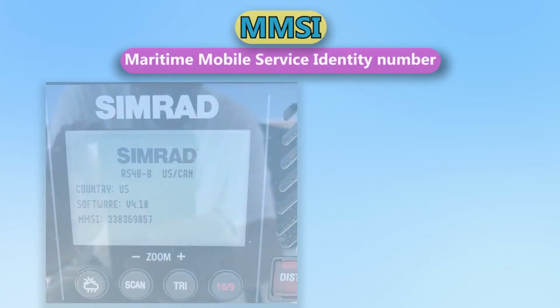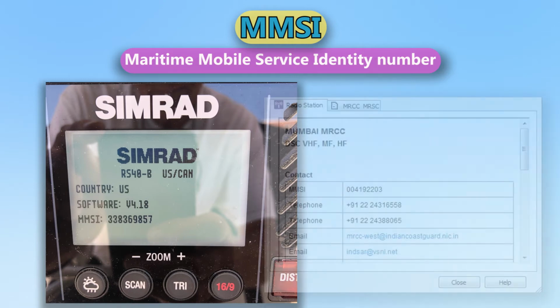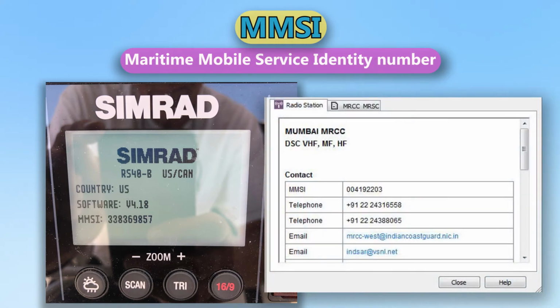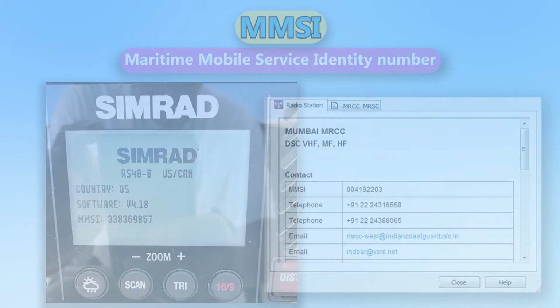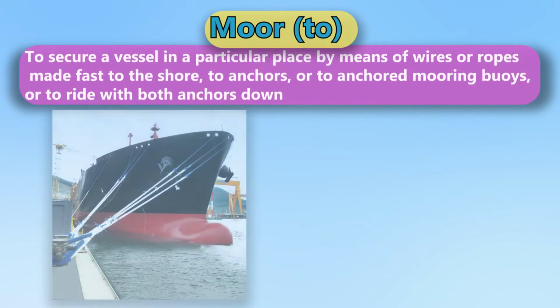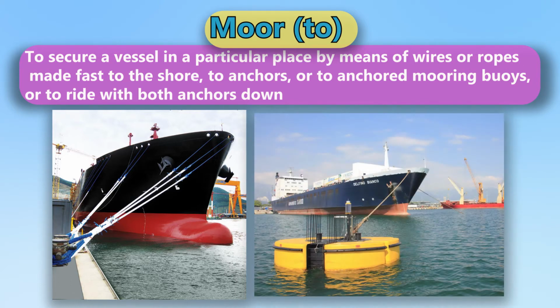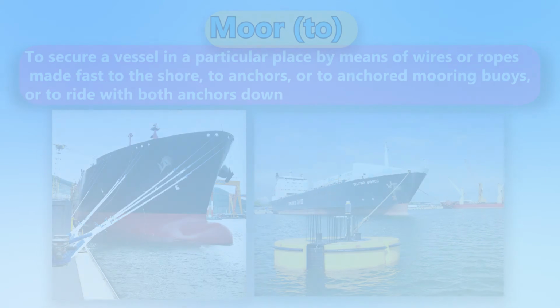MMSI. Maritime Mobile Service Identity Number. Moor. To secure a vessel in a particular place by means of wires or ropes made fast to the shore, to anchors, or to anchored mooring buoys, or to ride with both anchors down.